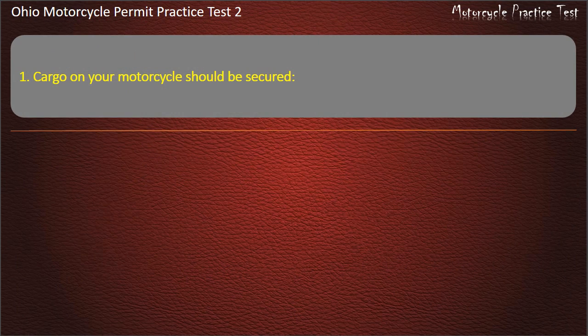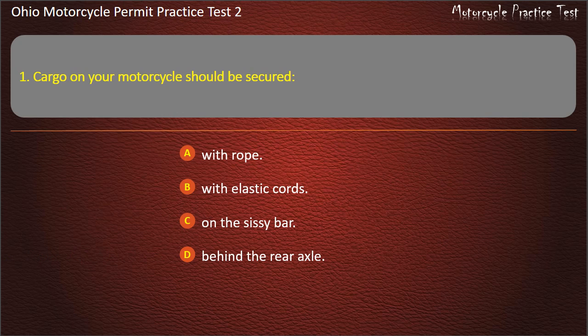Question 1. Cargo on your motorcycle should be secured with rope, with elastic cords, on the chassis bar, or behind the rear axle. Answer. With elastic cords.